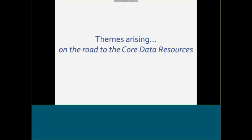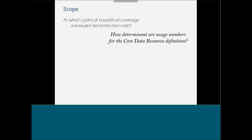During the identification process, a number of discussion points came up, and we will now discuss the most important ones. So the first one is the breadth of the coverage of a resource as well as the community served. So the definition of ELIXIR Core Data Resources includes terms such as the broad life science community of generic value to life science, as opposed to being very specialized. So life science resources such as UniProt or ENA, they are clearly having a very broad scope and user base. But how can we decide at which point the narrowness of a resource means it becomes non-core? And how much should the core data resource definition be determined by usage numbers?